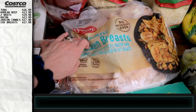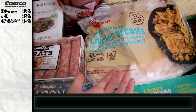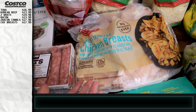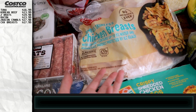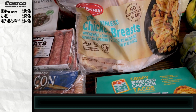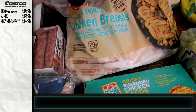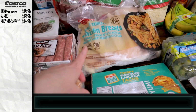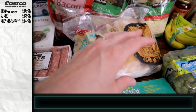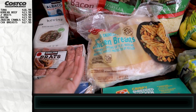And then these chicken breasts were on sale. They're probably not the best as far as quality. I'm sure there's tons of stuff in here, but it was on sale, and it was a not bad price for 10 pounds. So chicken breast I really like to do in the crock pot. I add cream cheese and make a little dip of lots of different flavor profiles, so it can be variable.